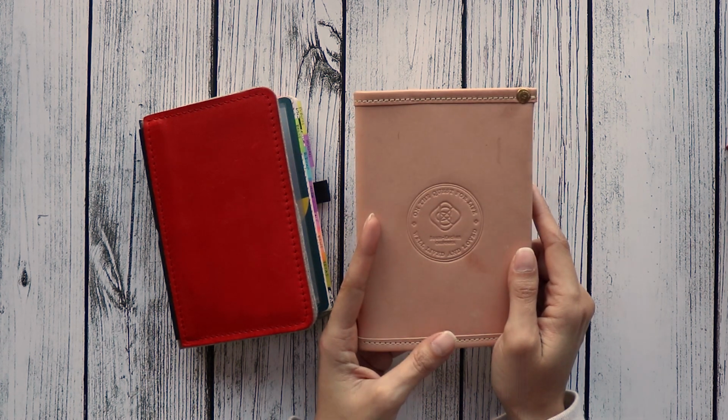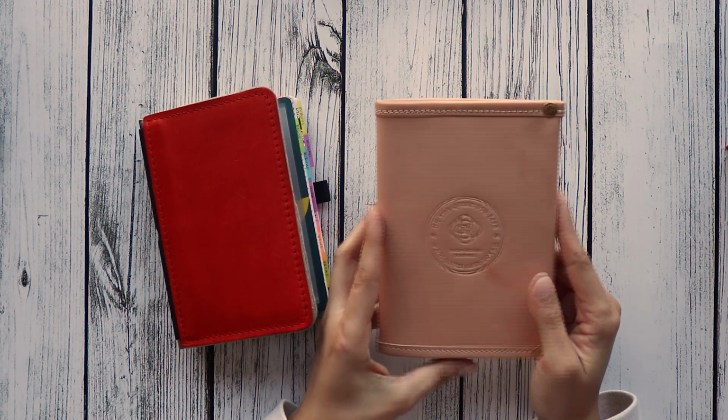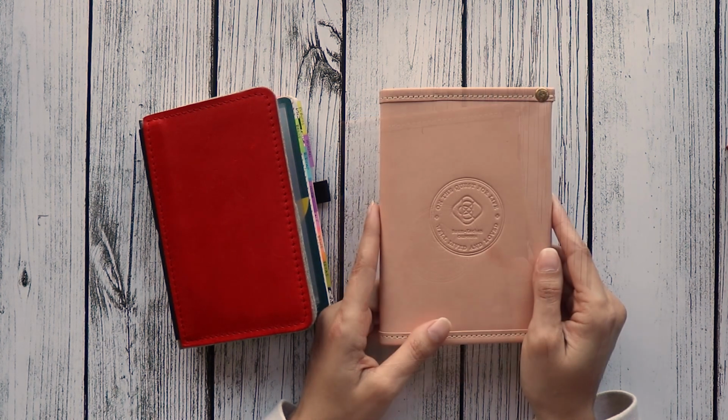So in other words, I could not live without my main planner, and I do need my main journal for my daily pages. And having said that, let's dig in.